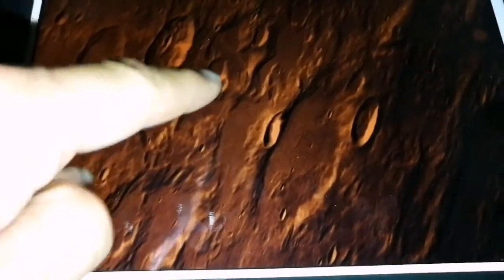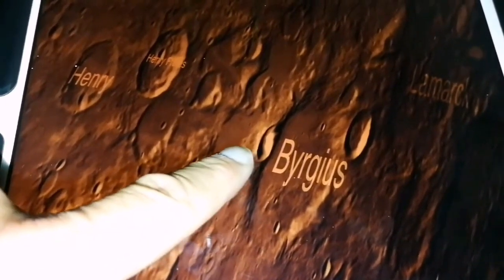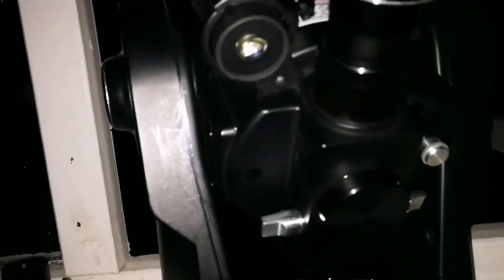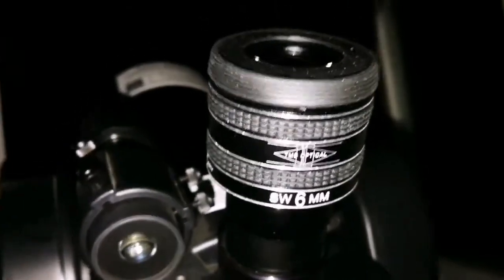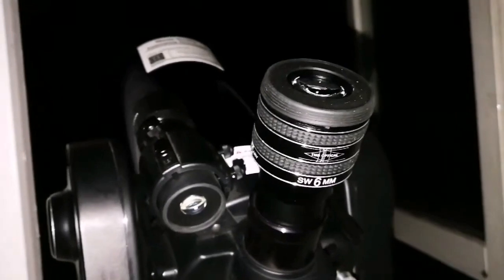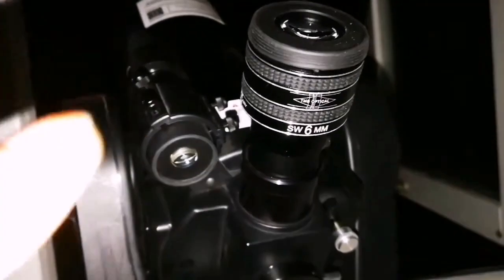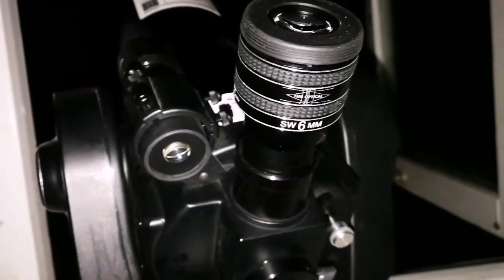This is a moon map, Lunar Globe HD, that shows this. The crater is called Bergius, and this is a feature that I tried to look at with both these telescopes. And I used this eyepiece, the 6mm TMB Optical. It's a Chinese brand based on the TMB design of the optics. It's very good for planetary and high magnification views. I'm telling you, I've not seen anything better than this for low focal length eyepieces and high magnification.